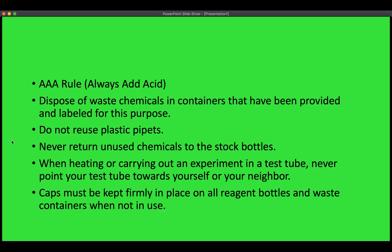What's the AAA rule? A very interesting rule. We are going to work with acids and water in this lab. Here's a good riddle for you guys. Which do you add first, the acid or the water? The AAA rule stands for always add the acid. Not first. You add the acid, okay? So, by adding, I mean you actually add the water first and then you pour the acid. Why? So the acid doesn't get splashed around and everything, and jump into your eyes.